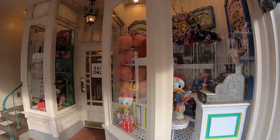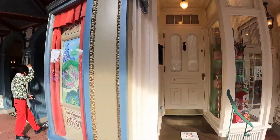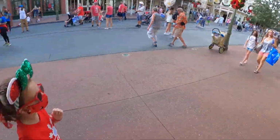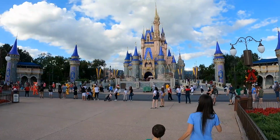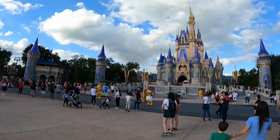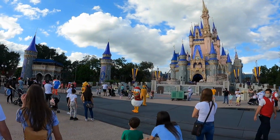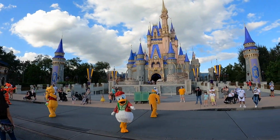Oh, Huey, Louie, and Dewey. Without name tags, I can't tell which one is which. I mean, you are ready for Christmas. Alrighty, so another cavalcade. Like I said, they just have these things all the time. It seems they just pop up randomly, though they're not scheduled. You never know when you might be in the right spot at the right time.